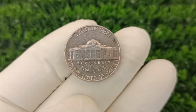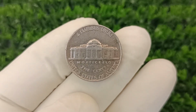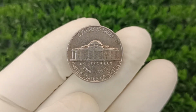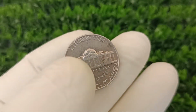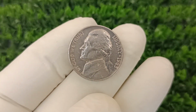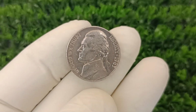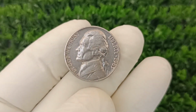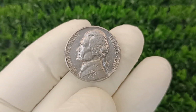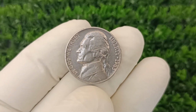The real rarity of this coin lies in its survival in circulated condition. While 1963 wasn't a particularly low mintage year, most coins from that time were heavily used and show significant wear. Finding one in decent condition is uncommon, which adds to its value today. Coins in circulated condition, meaning they were used in daily transactions, can still be valuable if they show less wear.